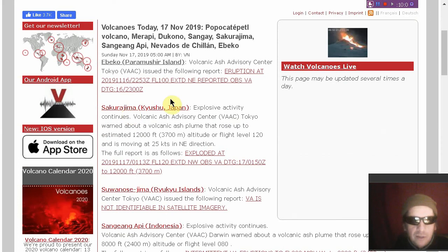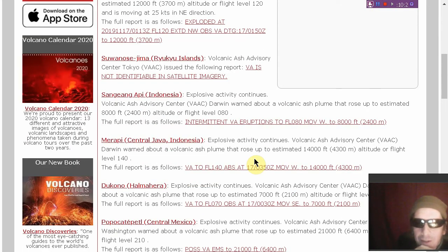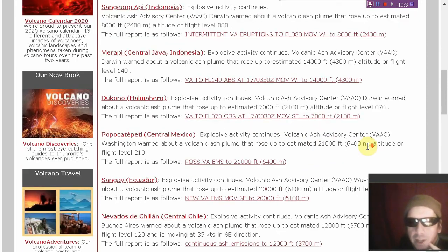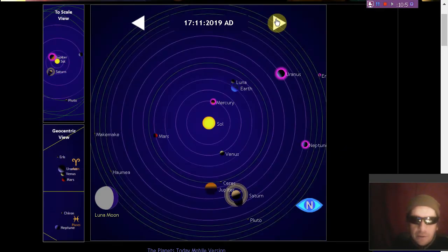Volcano rundown includes Mount Abiko producing a 10,000-foot ash plume, Sakurajima exploding, 12,000-foot ash plume there. Suwanosejima, not sure if that one, based on satellite imagery, is erupting or not. Semeru, explosive activity there, 8,000-foot ash plume. Mount Merapi, 14,000-foot ash plume as it explodes, uptick at Mount Merapi. Mount Taknono exploding once again, 7,000-foot ash plume. Popocatépetl still exploding, 21,000-foot ash plume. Sangay exploding, 20,000-foot ash plume. Nevados de Chillán exploding, 12,000-foot ash plume. Please don't fly your ultralight home-built aircraft over Nevados de Chillán.